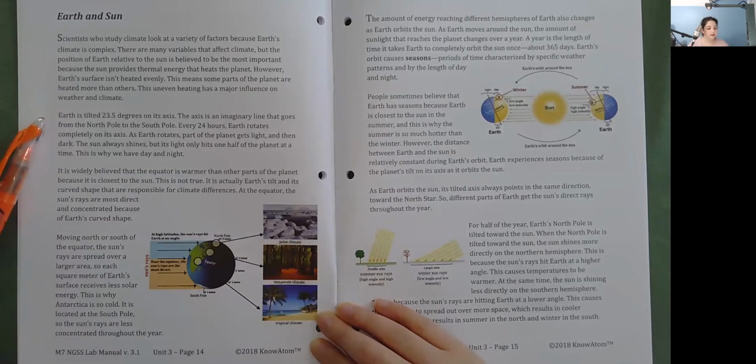Earth is tilted 23.5 degrees on its axis. The axis is an imaginary line that goes from the North Pole to the South Pole. Every 24 hours, Earth rotates completely on its axis. As Earth rotates, part of the planet gets light and then dark. The sun always shines, but its light only hits one half of the planet at a time. This is why we have day and night.